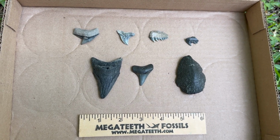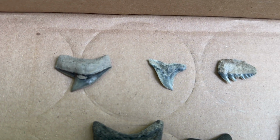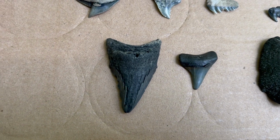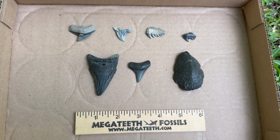All right, there you have it. That's the best stuff of the day. Got some pretty good little ones up here. Got that awesome modern tiger, good hemi, nice cow, not so nice cow, a beater mako, stingray scoop. Didn't put the punies in there. Y'all seen punies. Maybe I will next time.